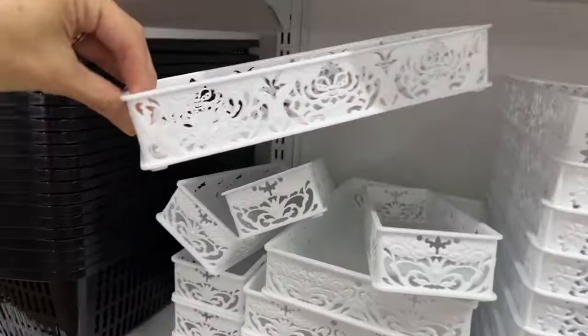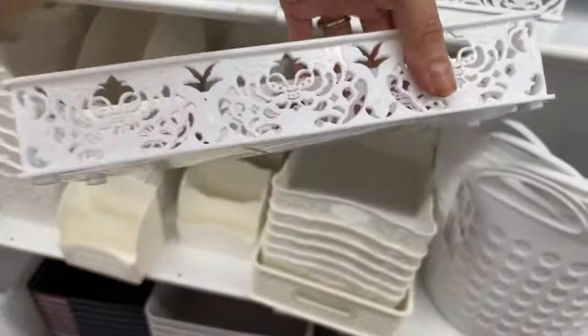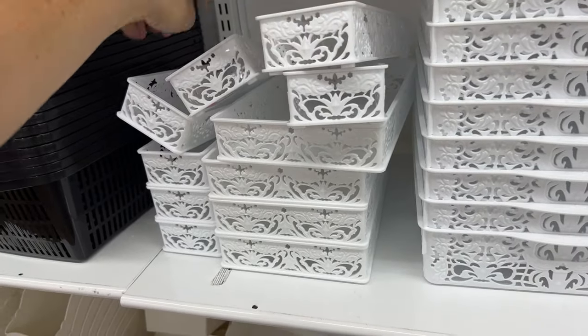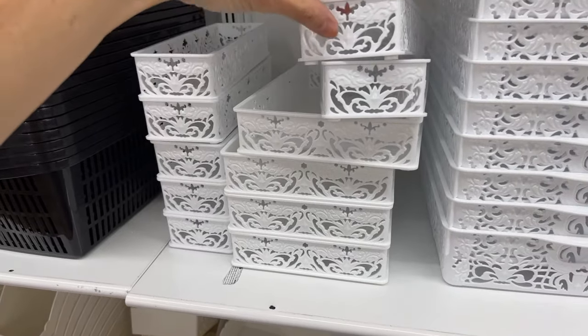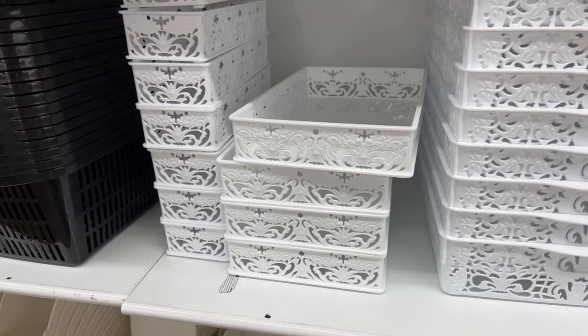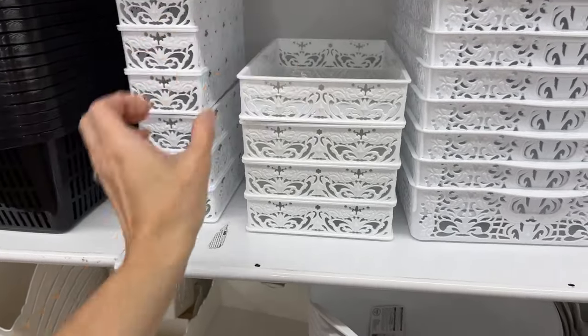These are cute, you guys. Aren't the laser cuts nice? And they're sturdy, too. They're sturdy and nice. I really like them a lot. Let's see if I can make it neat again. So cute. Yes, I always have loved white containers, white storage bins, or clear. That's definitely my favorite.